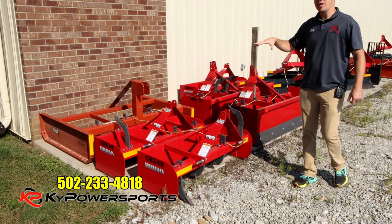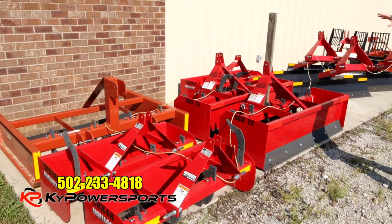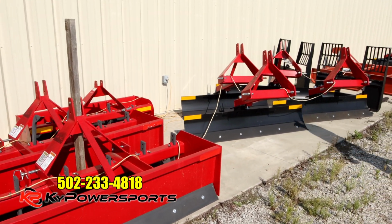We have 48-inch box blades. We have land levelers. We have the bigger box blades. We have 72s and 60s. We have the rear 3-point blades if you're interested in that.